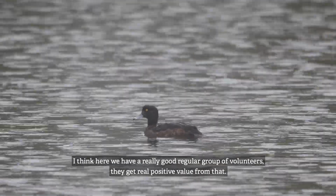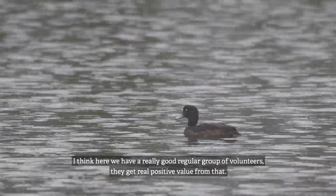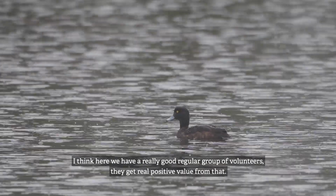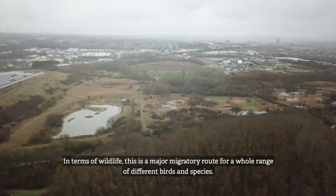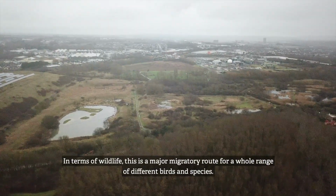I think here we have a really good regular group of volunteers. They get real positive value from them. In terms of wildlife, this is a major migratory route for a whole range of different birds and species.